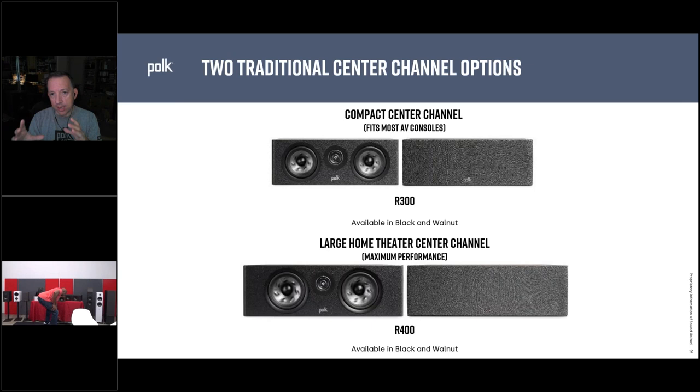The big boy has export on it, and it is ported. It's dual ported in the back, and it's featuring two 6.5-inch mid-bass drivers plus the 1-inch tweeter. It pairs amazingly well with the R700 and R600s, because those are both also using 6.5-inch mid-bass drivers and woofers.